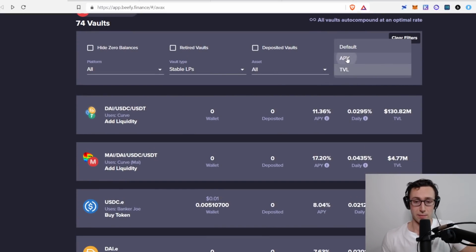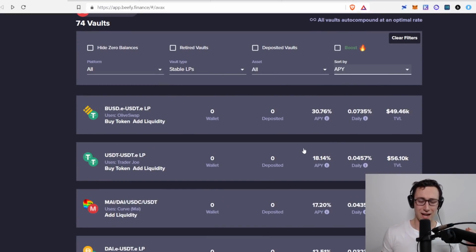And I'm going to sort this by APY. So these are the highest interest stable LPs that you can use on Beefy. And you can see, for example, BUSDE and USDTE, you can actually earn 31% APY, and that's pretty nice. I'm not too familiar with Olive Swap, so I would have to do some research on whether it had been audited before I put funds in there, but that is a very nice pool.